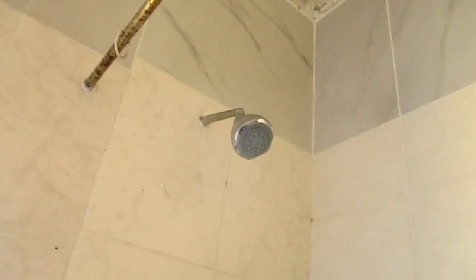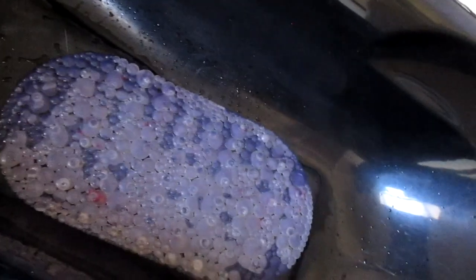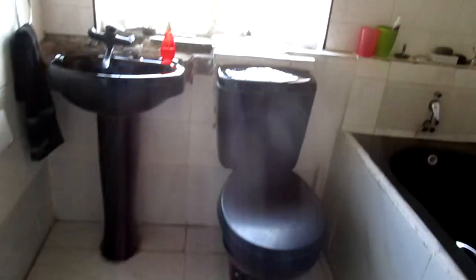So anyway, this mat right here is just so that we don't slip and fall, especially the kids when we're having a shower, because the shower is at the top as well. So that's why there's a carpet here inside the bath. But yeah, everything looked good, and the cleaning detergent spray, of course, smells so good in there.